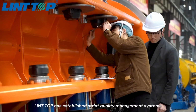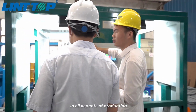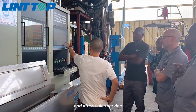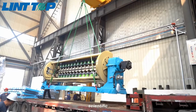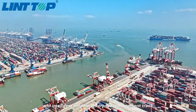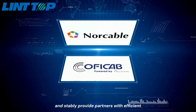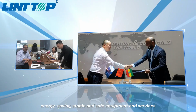optimization. LINTTOP has established strict quality management systems in all aspects of production, inspection, transportation, commissioning, and after-sales service, and has entered a standardized, scientific, and intelligent modern enterprise management track. LINTTOP has the ability to continuously and stably provide partners with efficient, energy-saving, stable, and safe equipment and services.